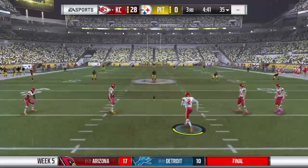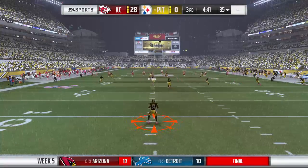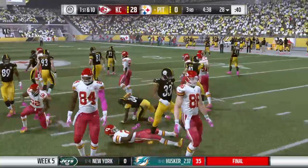Out is the kickoff unit as they run up and send this one away. This one taken just inside the 10. And he'll take it past the 25 and up to the 28-yard line.